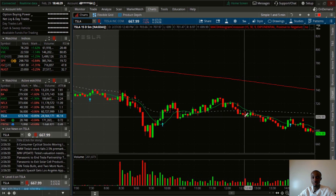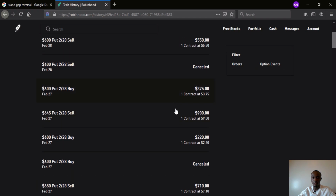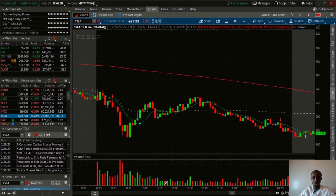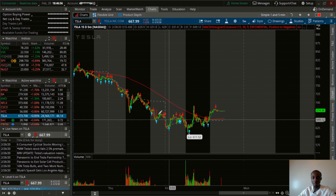right here, and I took another one off right there, and then I got back in at the end. I got back in at the end of that same day, okay, for $220 and for $370. Again, I bought two more puts just in case we saw another drop, which we did.